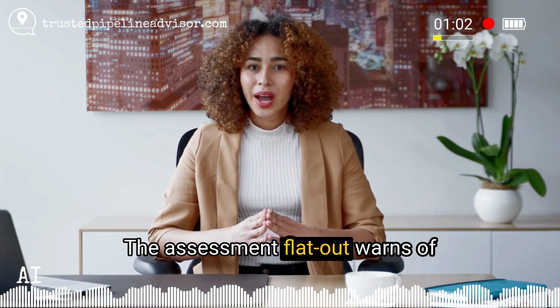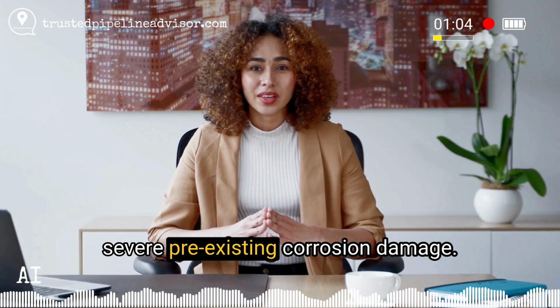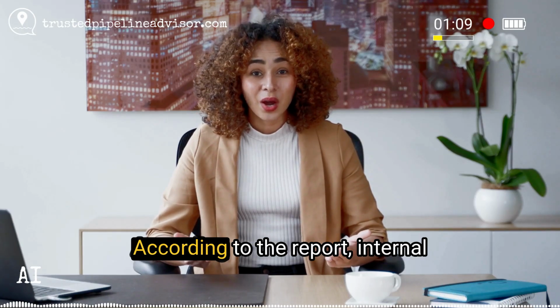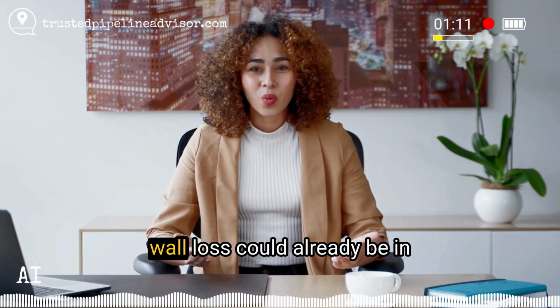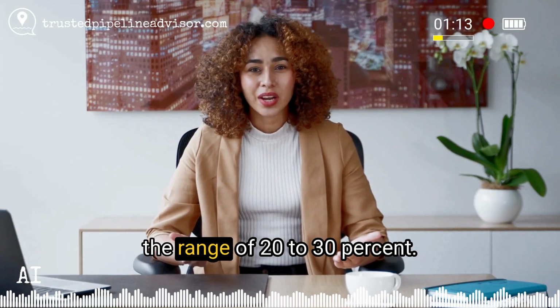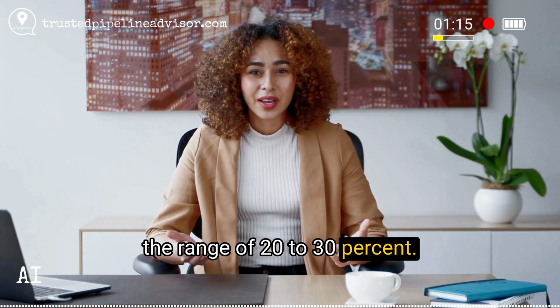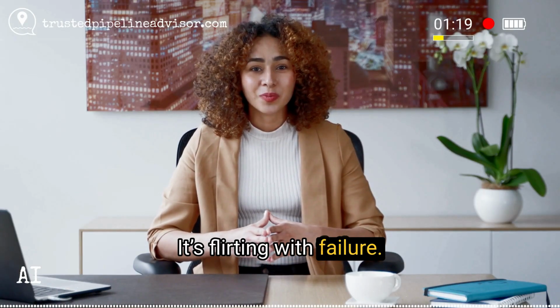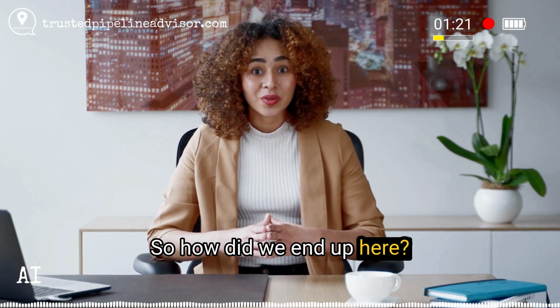The assessment flat out warns of severe pre-existing corrosion damage. That's the actual language used. According to the report, internal wall loss could already be in the range of 20 to 30%. And that kind of degradation, it's flirting with failure. So how did we end up here?